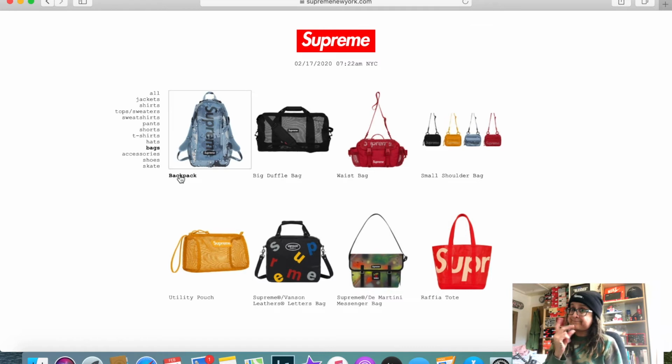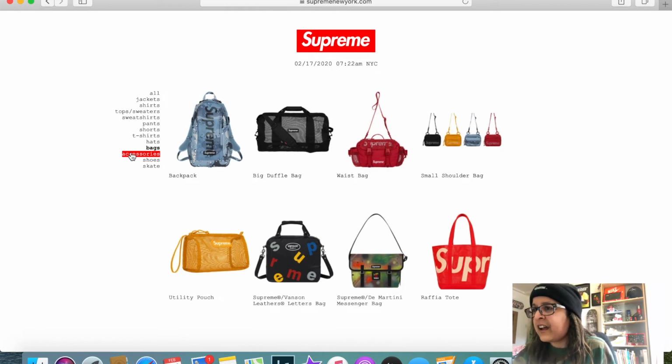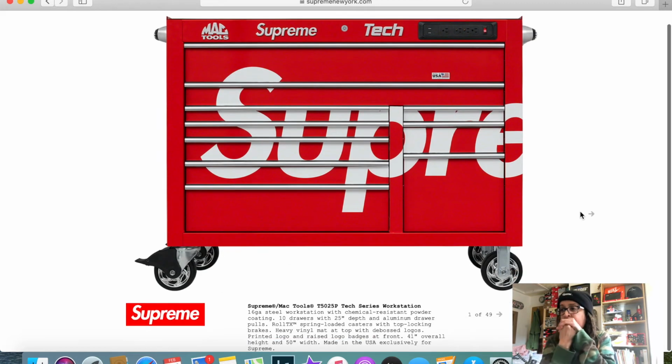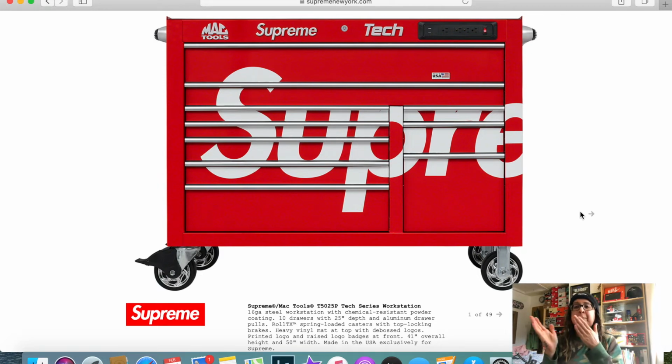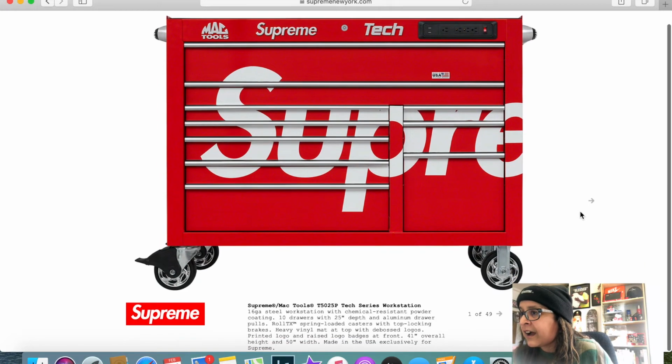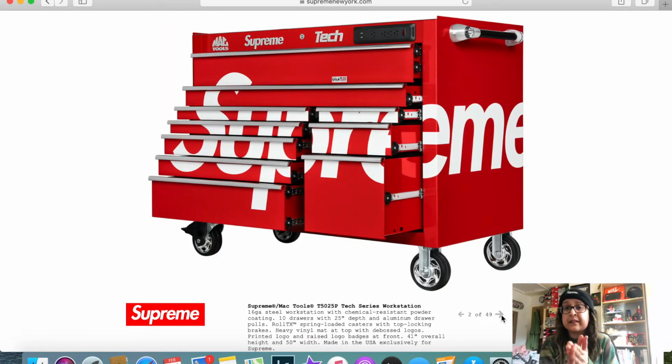Okay, guys, we are into the accessories. Oh my God! Man, I want it. That is amazing. Oh my God, it's a bloody workstation. This is absolute fire. How good would this be in my cabin, guys? The cabin that I'm building. Oh my God, I want it. I want that.